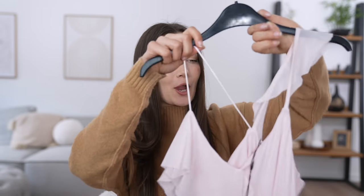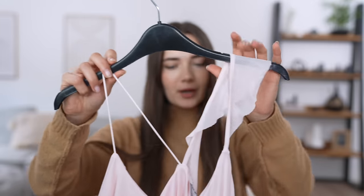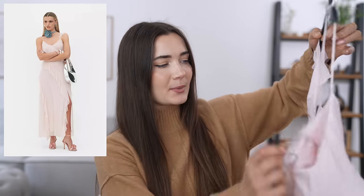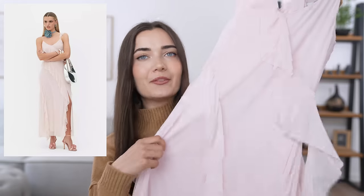It's kind of hard to show, but it has one strap that's almost like this lacy sort of fabric, and then the other strap is kind of like a spaghetti strap. It is super, super cool. It's got a v-neck on the front, but on the back it's sort of like a racer back. The whole dress is then covered with this drapey kind of fabric that's super ruffly and cute.